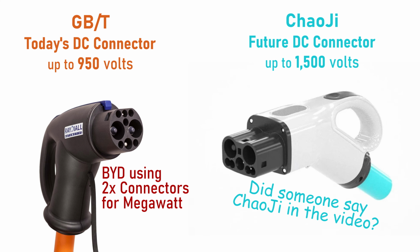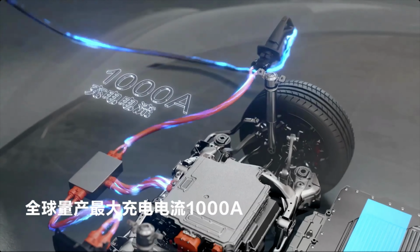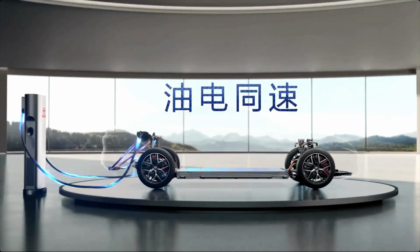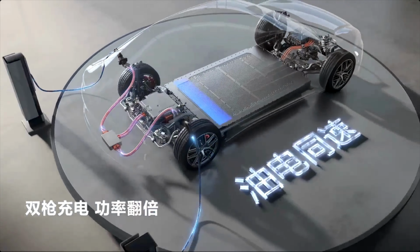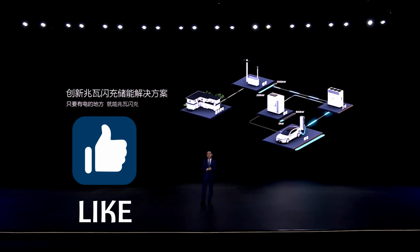I need to go back in the video to see if they mention ChaoJi, which is their next generation standard being developed in Asia for the connector type. I thought I heard them say that word in the video, but I don't speak Mandarin, so who knows what I actually heard. I plan to do a super deep dive into this reveal, looking at the details of their charging infrastructure and electrical architecture. So if you like that kind of stuff, let me know.